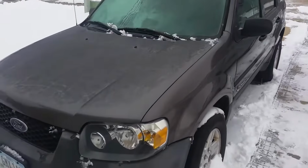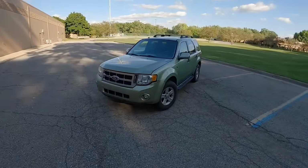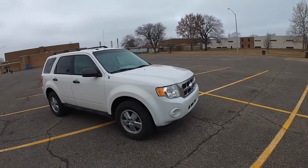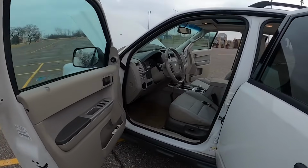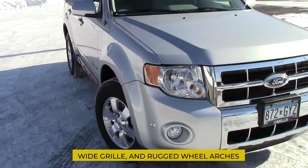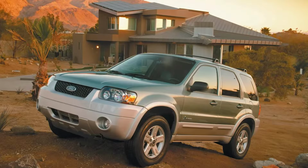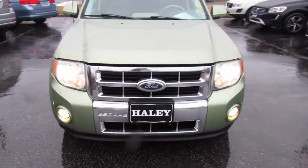It looked like the future. Unfortunately, the drivetrain proved costly for owners once the warranty expired. On the outside, the Escape Hybrid borrowed styling from the standard Escape, with a boxy profile, wide grille, and rugged wheel arches. It was appealing to eco-minded families wanting SUV practicality.